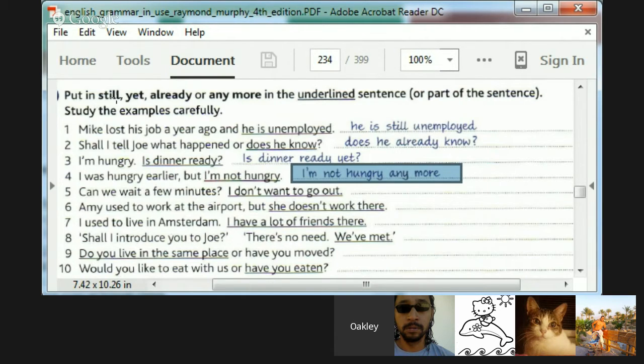Okay, so you might have to do any of these different changes. So let's try it out. Carolina, number 5. Can we wait a few minutes? I don't want to go out. I still don't want to go out. Okay. Or I don't want to go out yet. Either one. That's fine. Exactly. There may be more than one option. Yes, in many of these cases, because you can say it a different way, there will be more than one option. Okay, that's great. Ali, number 6.